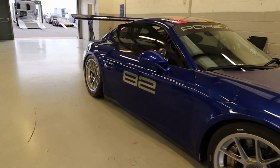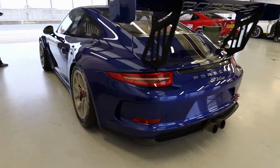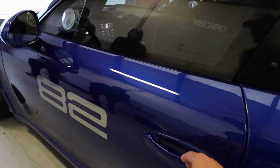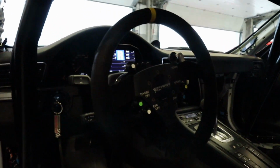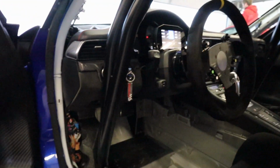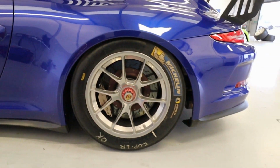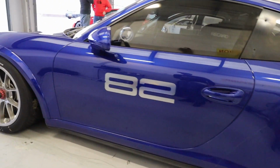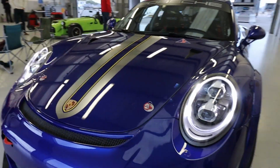GT3. Look at this beast. Oh my god. Look at this cockpit. Paddle shift. Just a beautiful car. Sounds amazing.